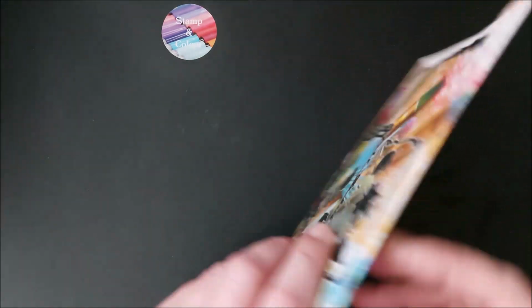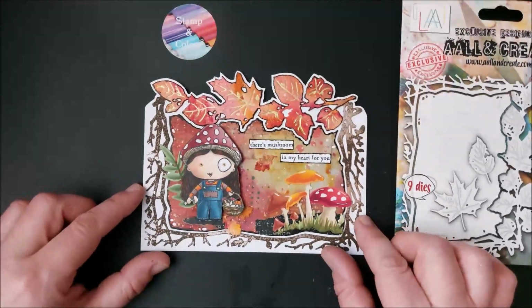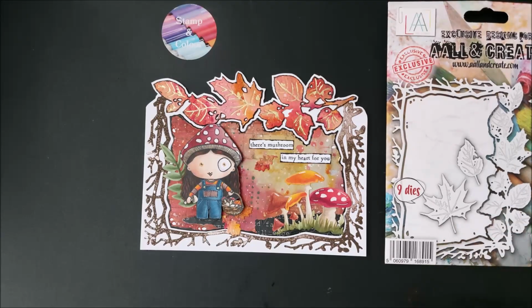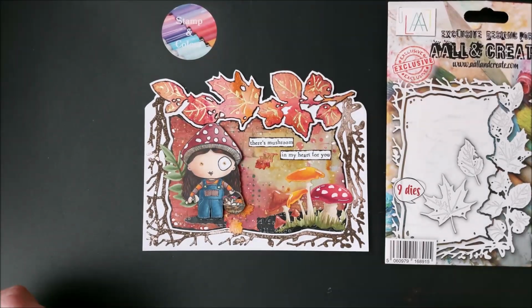So I'll show you my card right away. Here is my card. I'm quite happy with that one. I'm rarely happy, but here I'm quite happy. Honestly, I'm rarely satisfied with what I make, but I admit I like this one. So, first, let me try to explain what I did.